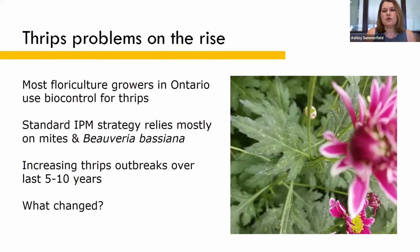Okay, so the majority of floriculture growers in Ontario have been using biocontrol as their primary means of thrips control for many years now. For the most part, the standard IPM strategy of predatory mites and Botanigard sprays have been very effective, but some growers have started to notice in the last 5 to 10 years that their IPM programs that used to work well for thrips just weren't able to keep up anymore.